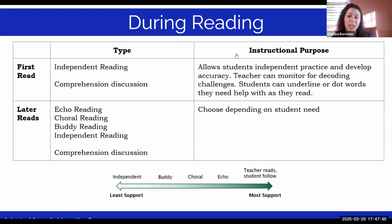And there's other structures there, choral reading, where everyone's reading together at the same time, or buddy reading, where one student's reading to the other student and then they switch jobs. And I always have the passive student pointing to the words and acting as a coach, so they're also actively engaged.